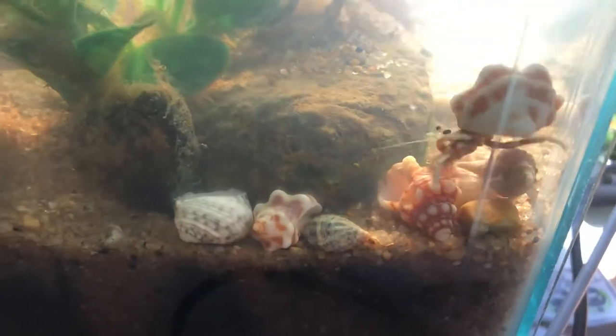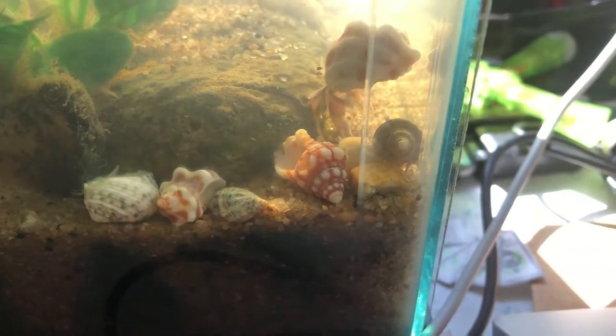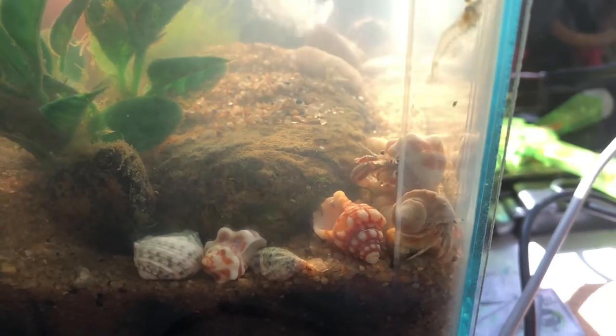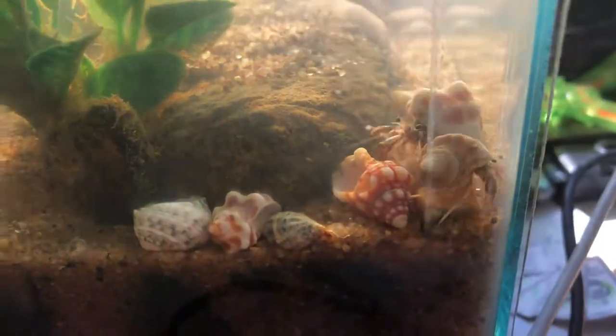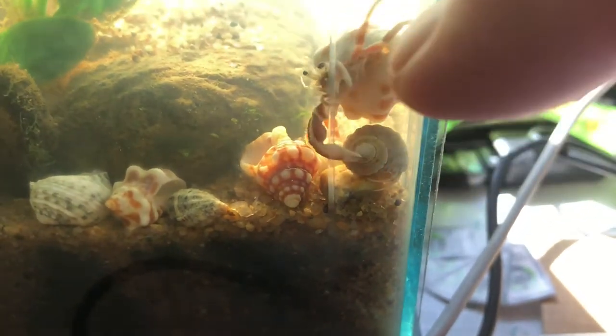The little hermit crabs were so happy when I brought back these shells. The big guy, all he's been doing for the past 4 days has been playing with the shells. Within minutes of putting the shells in the tank, he started trying them out, and he actually changed from his old shell. So the smallest one is now in the medium size shell underneath. There he is there. And then the medium one took this guy's old shell, and he's over here.